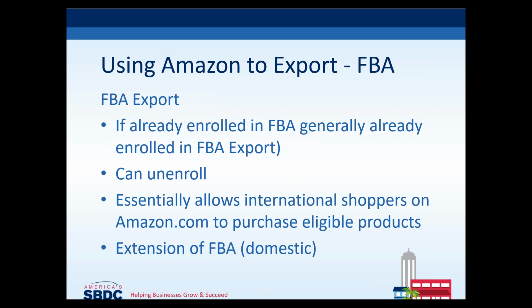So the FBA export service is offered at no extra charge from domestic FBA fees, and it allows Amazon to identify your export eligible products, fulfill orders, and help manage the cross-border complexities such as import-export restrictions, customs duties, and cross-border returns. FBA Export enables customers outside your listing marketplace to order and ship FBA products to their international address, having the buyer pay the international shipping and customs duties. This is currently offered only in the US and the 5 European marketplaces.